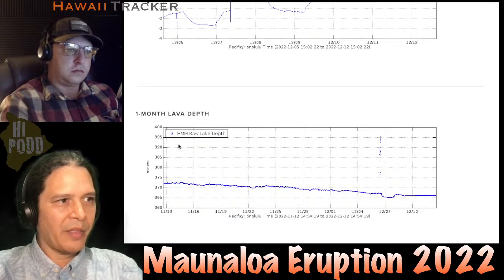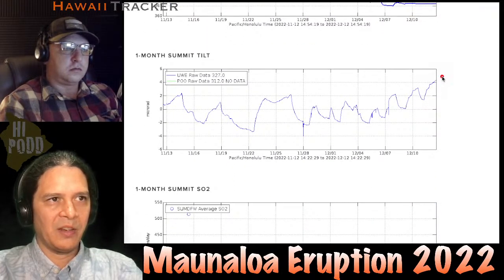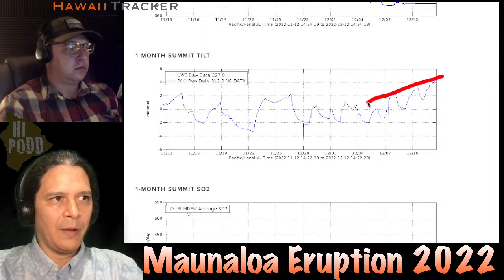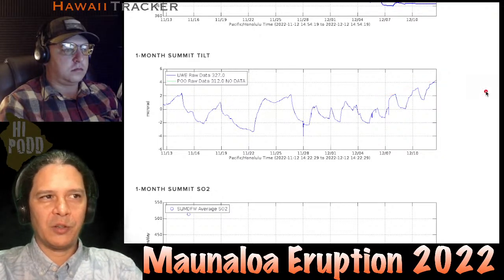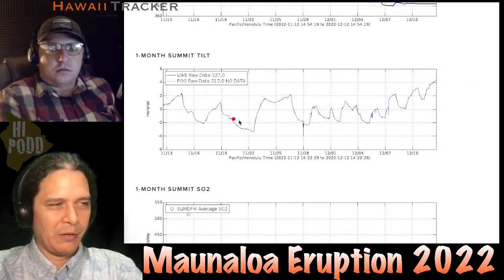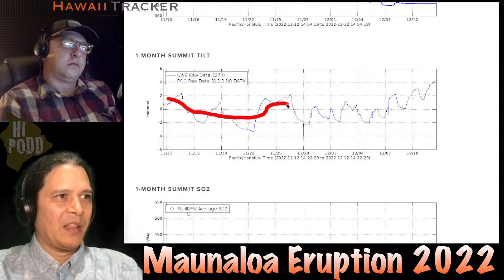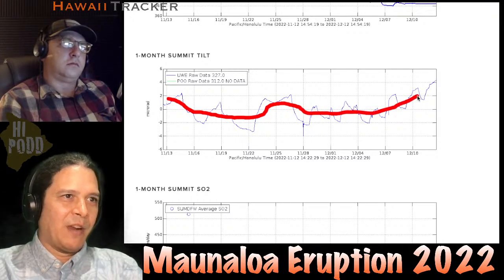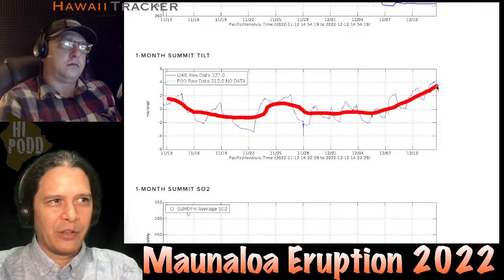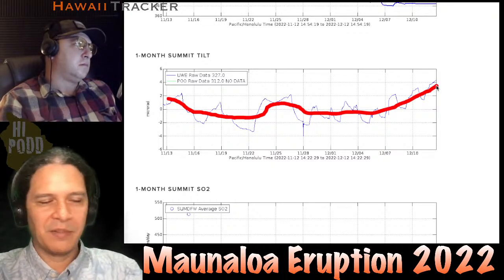For the last month, there's a lava depth plot, and here's the tilt. So you can see that the tilt has that increase last week right here. And maybe before that, you might have had some other variations too, right? So if I were to try to estimate some average trend here, maybe I'd put it something like that. And now it's rising. And so that's kind of the average, if we try to filter out the deflation-inflation events. That's what I'd come up with, very, very roughly, obviously.